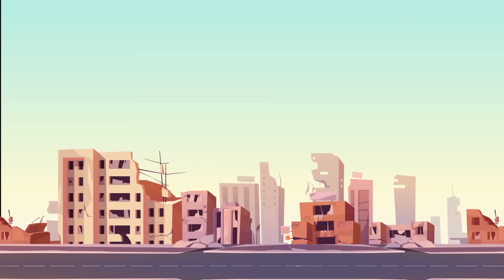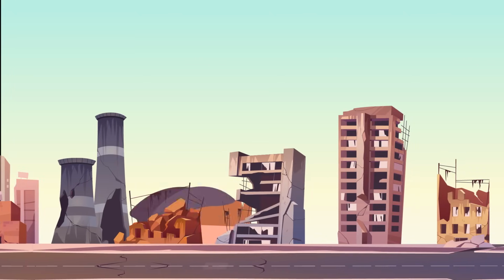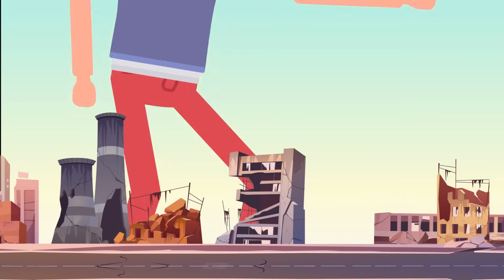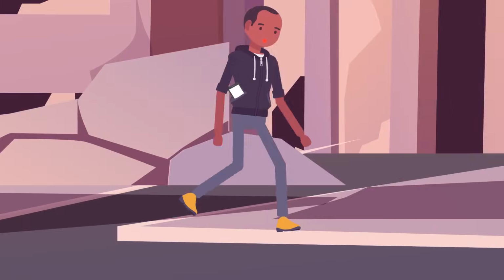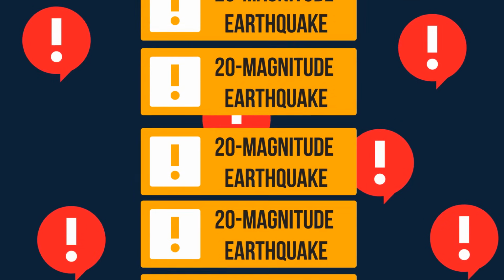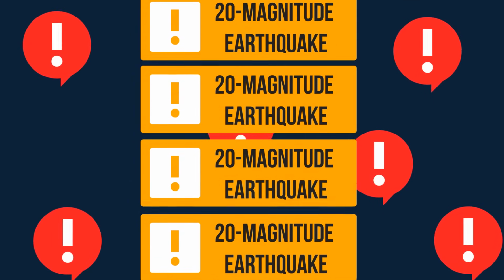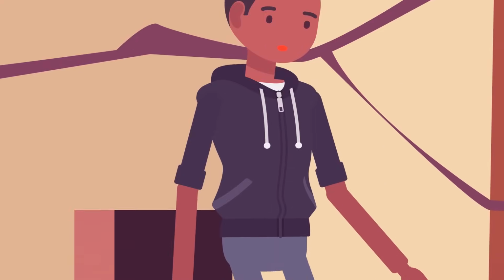You continue on foot and eventually reach downtown. It looks as if some giant got angry and knocked all the buildings down. You push forward and try to see if you can find some help. Without warning, your phone vibrates. You check it and see 1,000 notifications about a 20-magnitude earthquake. You're still shaking, but that's all you. The ground is still for now.